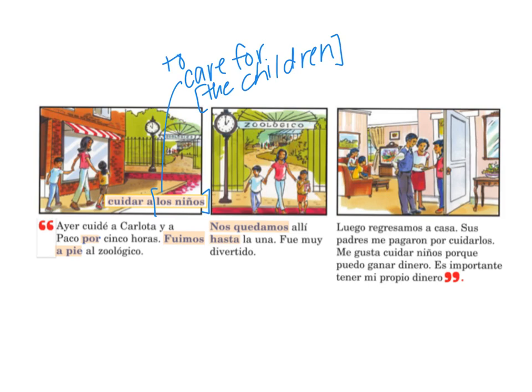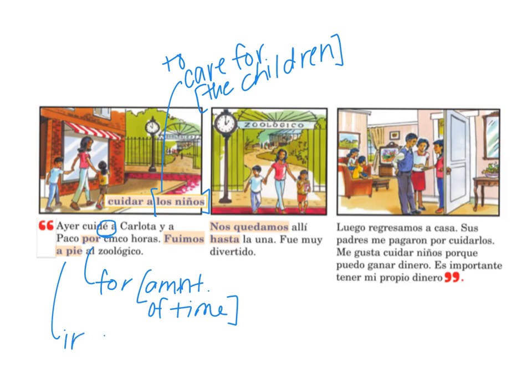So we have here, yesterday I cared for, notice the preterite, Carlota and Paco. Por means for an amount of time. Por 5 horas, for 5 hours. Fuimos a pie al zoológico. That's the conjugated form of ir a pie. Ir a pie is to go on foot. So this is the preterite. We went on foot to the zoo.